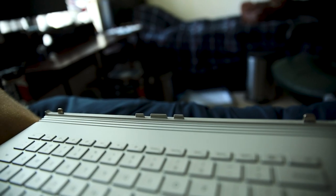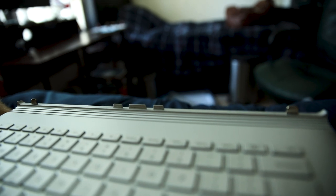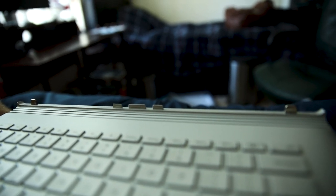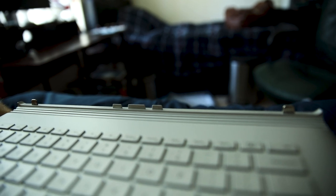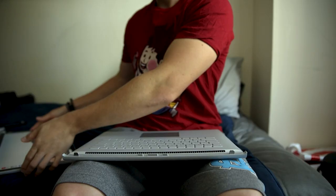So to put the computer back on, or the tablet or screen, I guess I should say, to the keyboard, you basically just line up the bottom of the tablet with these little hinges on the keyboard and just slide it right on. But I already did that a few times, so I'm gonna try just doing it backwards to see if that's how you bend it.